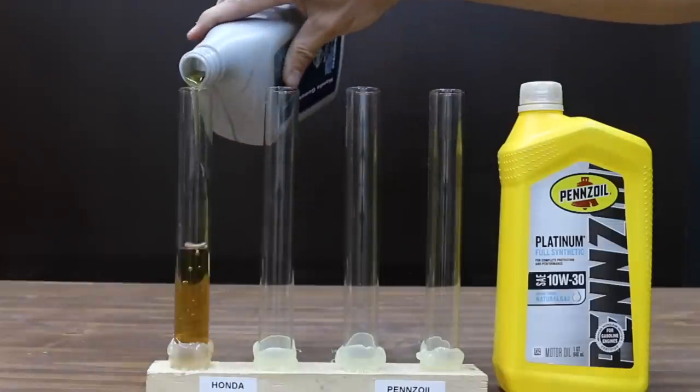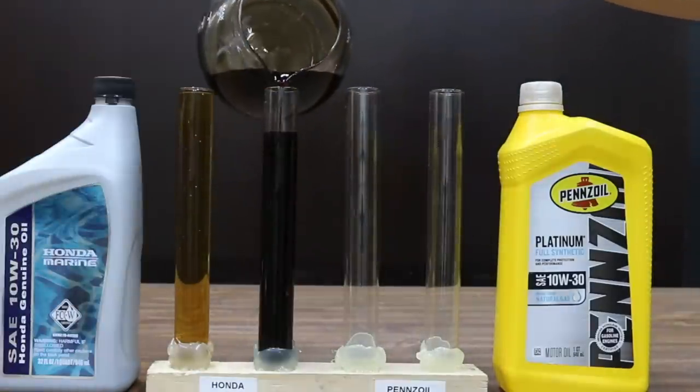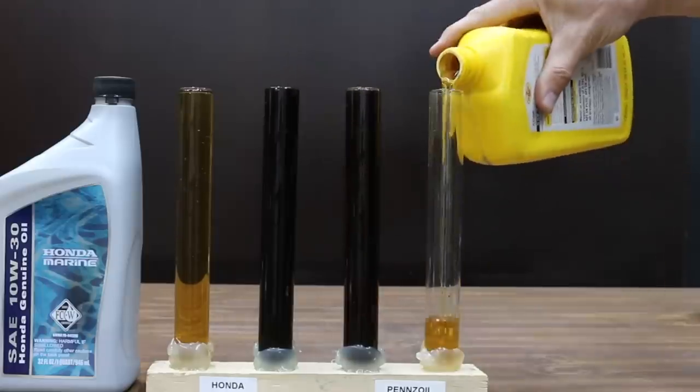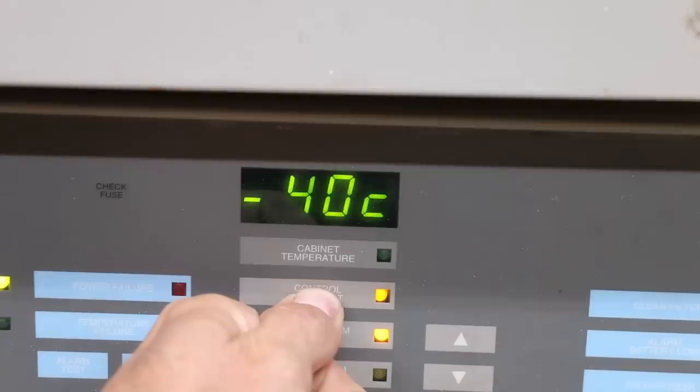We definitely want to compare cold oil flow performance for both the new as well as a cooked oil for each brand, and we'll do that near the end of the video. To ensure accurate test results, I'll go ahead and place the oil in a freezer that's set to 40 below zero. We'll give the oil 24 hours to cool down, and then we'll begin the test.